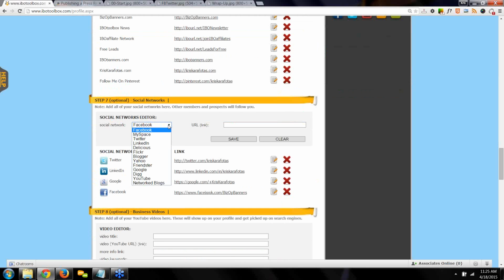Now, choose from the drop-down menu. The first Facebook entry needs to be a fan or a like page. You can add a personal page, but if your first Facebook entry is a fan or a like page, you get a nice little widget over on your IBO social profile that's automatically displayed. And it looks very, very professional to show off your likes over there. So for Facebook, add your fan or like page URL or link in here and click on Save. And then the second Facebook entry can be a personal page if you want that displayed as well.